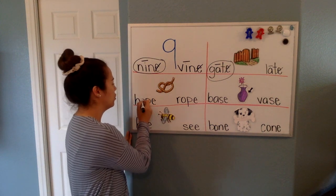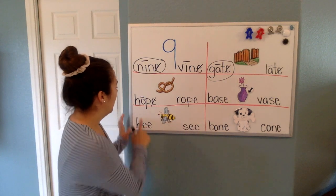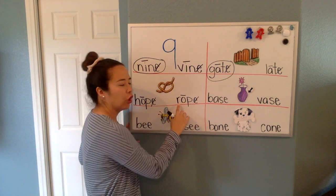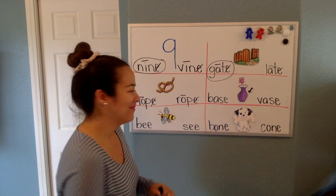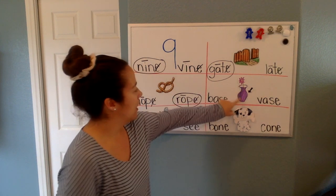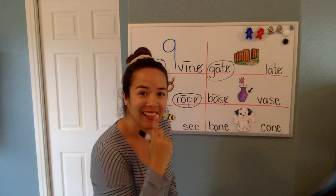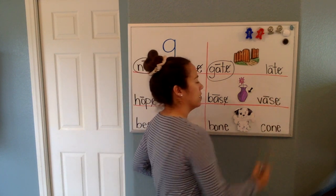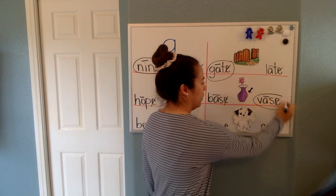All right. We have some rope here. So we're going to mark our vowels. The first one says its long sound, and the second one is silent. Orlando, can you help me with this one? Hope. Or let's read this one. Rope. Hope, rope. Which one do we want, Orlando? Yes, we want to circle the one that says rope because we have a piece of rope here. Now here we have a vase. Luca, can you help me? The first one says its long sound, and the second one is silent. B, a, base, or a, what does it say? V, a, vase. Is that what we're looking for? Good, Luca. Thank you for helping me.